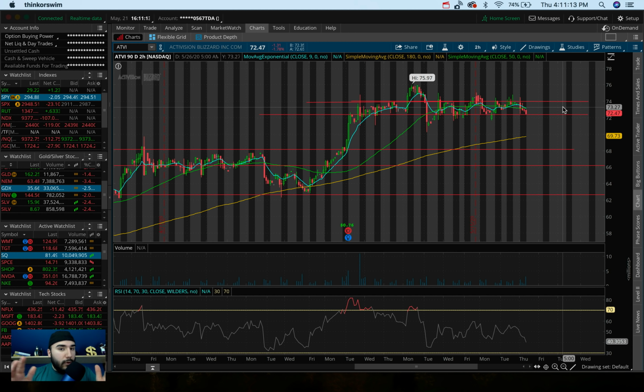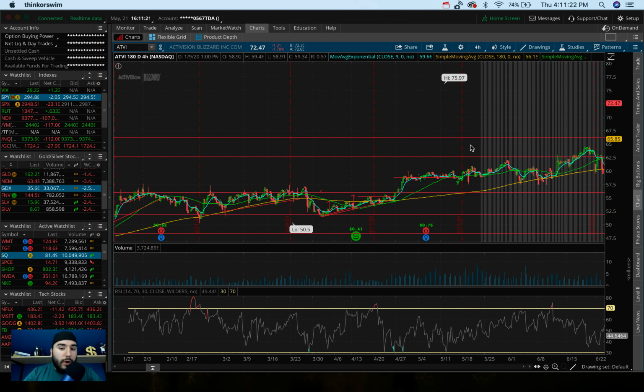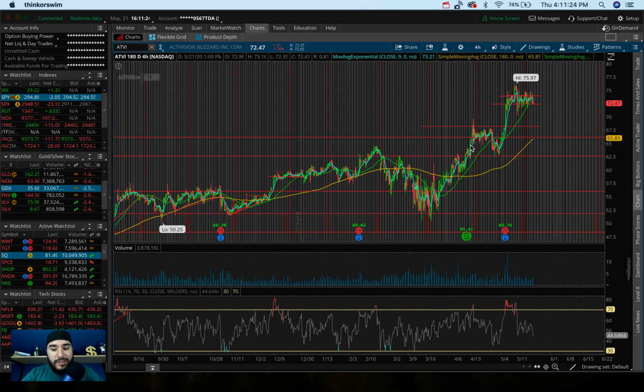And again, guys, do your own due diligence on these stocks. I'm just giving you guys my opinion. I think 70 bucks would be a great entry point in the short term here for Activision, ticker symbol ATVI.